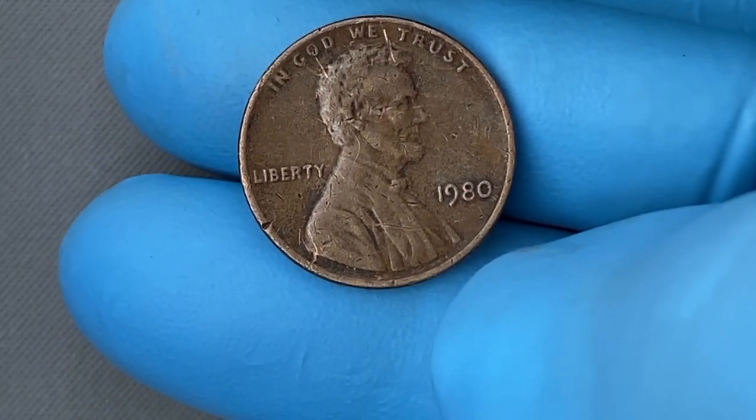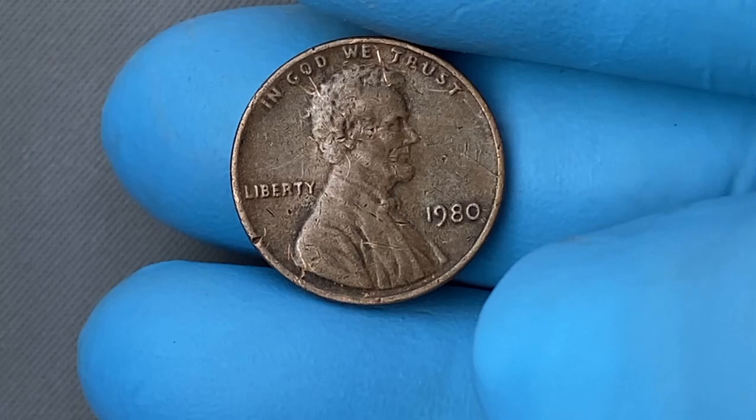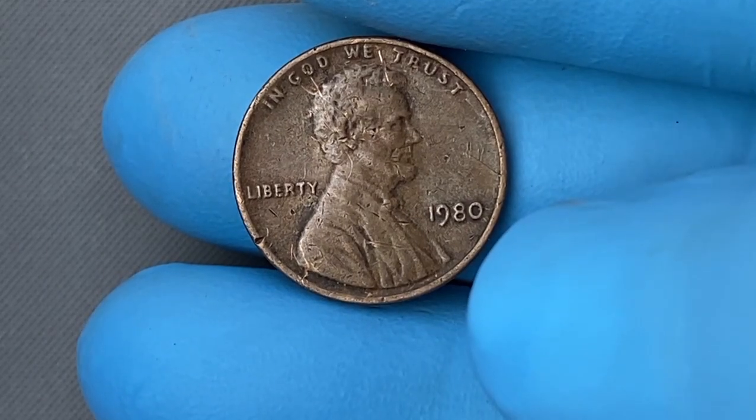To wrap things up, that old 1980 penny in your pocket or collection may be worth far more than just 1 cent.